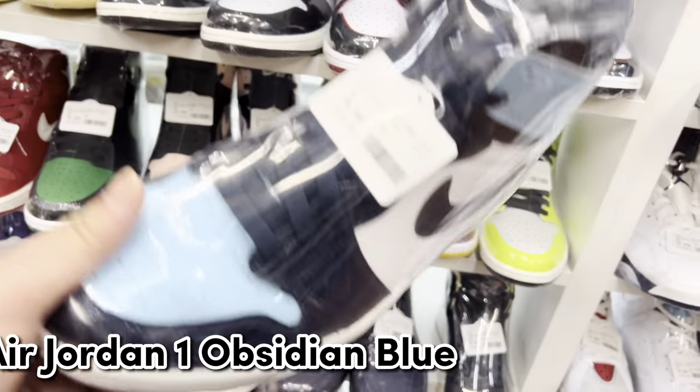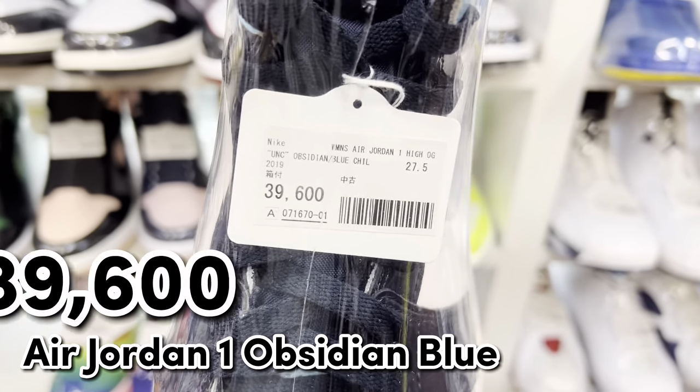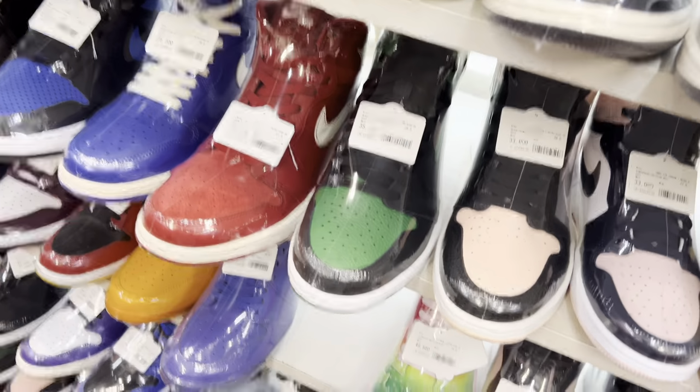So they got the Air Jordan 1 Obsidian Blue, worth 39,600. Let's see if this, no, this is not brand new, this is a used one. So if you're looking for secondhand shoes like this, you can definitely go here, check it out.